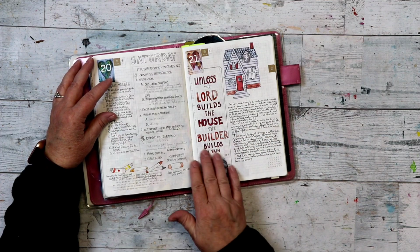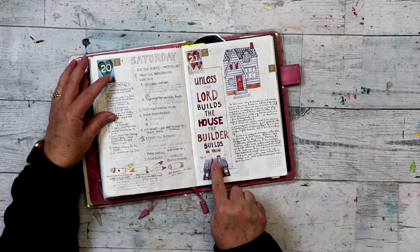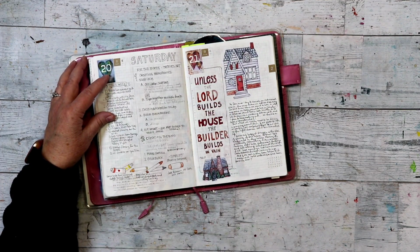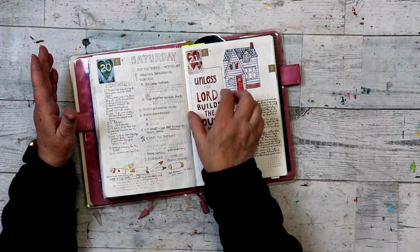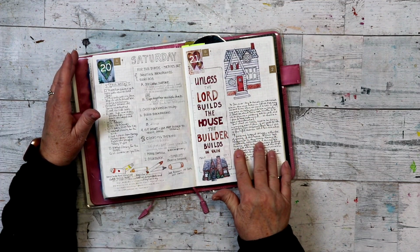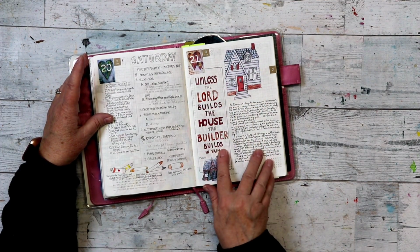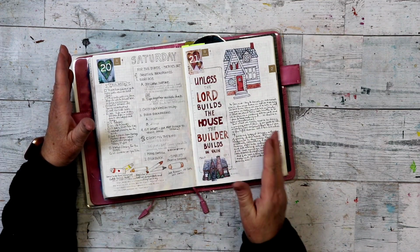This is a Sunday, and this is my more normal format for Sundays, is to have this column that I do a Bible verse, because then if I hit on something I really like, it's something I can do in my Bible, and it'll be the right format for that. But then I still have a place to do some journaling as well. Last year I did the verse on a full page, took the whole page, but I like this much better because then I get it both ways.